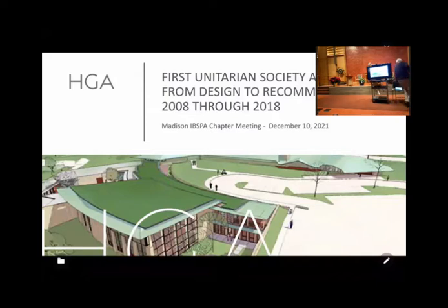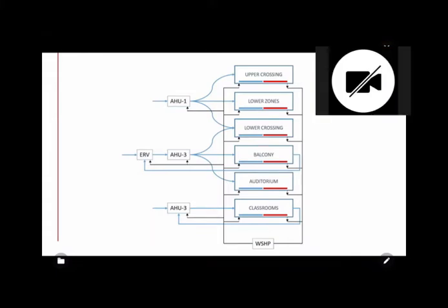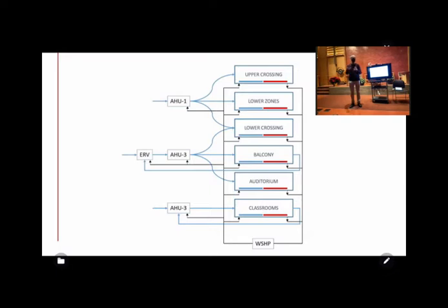So I just wanted to give you a brief overview of this building from an HVAC point of view. The building was designed in 2006, 2007, built in 2008 or thereabouts. And this is an addition onto an existing historical building that was designed by Frank Lloyd Wright. Because it had to be in keeping with the historical building, there were a lot of design elements that did not lend themselves particularly well to energy efficiency. However, the congregation was really committed to energy efficiency. And so a lot of the design challenges of this building were because of those two factors.